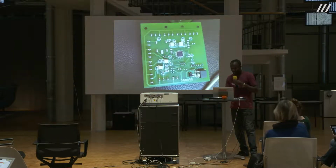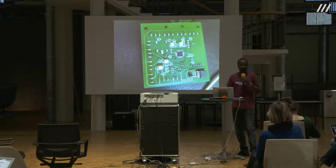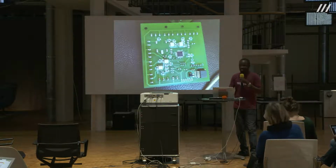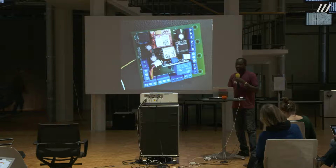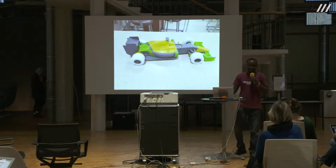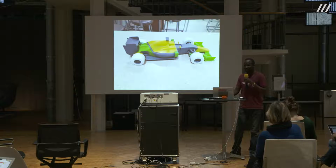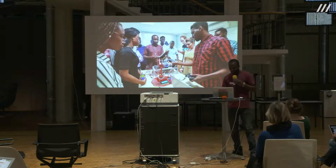This is an asset monitoring device we built for a small telecom company in Ghana. They have the problem of people coming to steal their batteries, and we put a couple of sensors together on their batteries, and this helps them to prevent theft of their batteries. This is a Ferrari that was 3D printed by my students, and quite colorful.